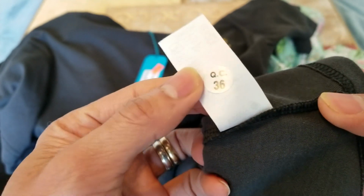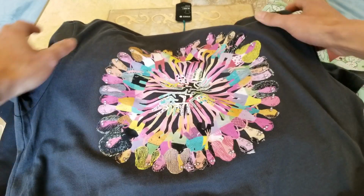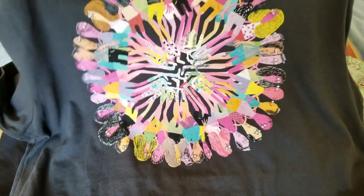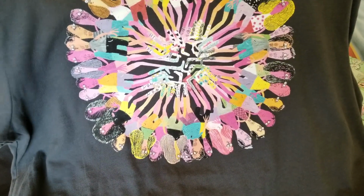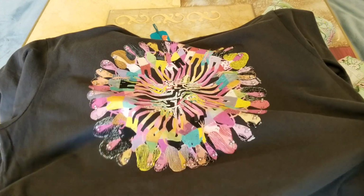It's a quality control sticker, number 36. And then there's a graphic design on the back right here. Pretty unique and colorful. And then on the bottom, you got the Stance again. This is the printed graphic.